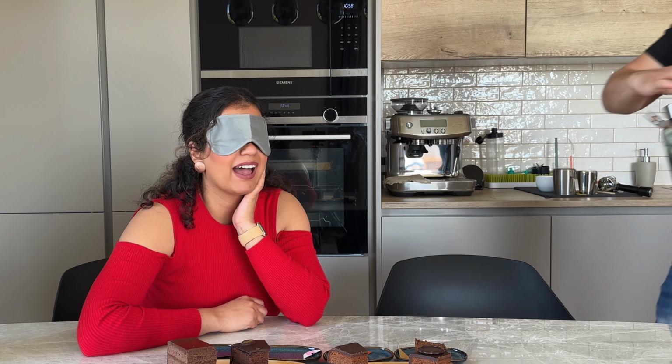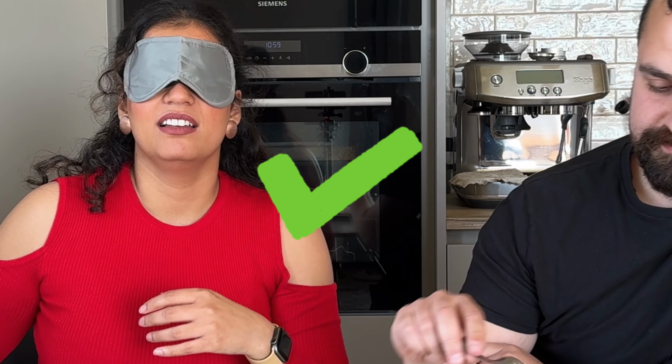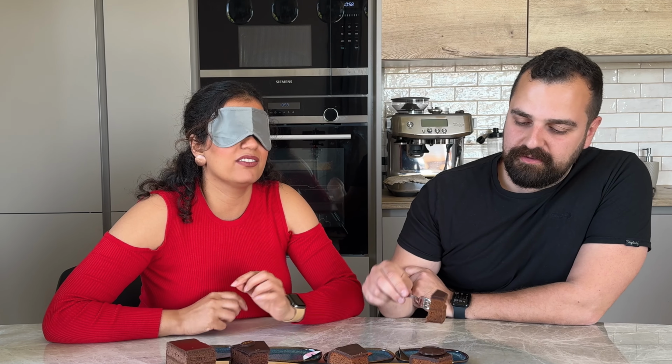This tastes like a birthday cake. Homemade by Pura. No, actually, it doesn't taste homemade. You know why? It has a very artificial flavor. So, I think I need water. Which one do you think it is? Yeah, it has to be the Billa one. Okay, you think that's the Billa one? Yeah, the jam had a kind of artificial flavor. For me, too sweet.